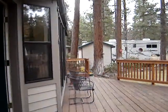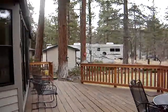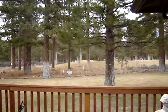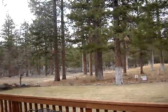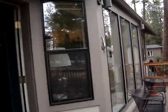Ahead of you, you can see a little shed for a golf cart, RV hookup. Look at this lawn area, directly on the golf course there. And going in the living area here.